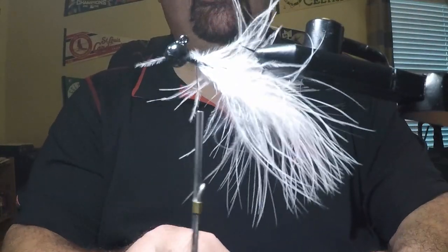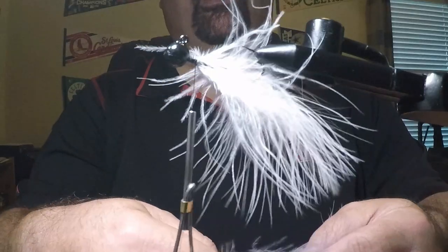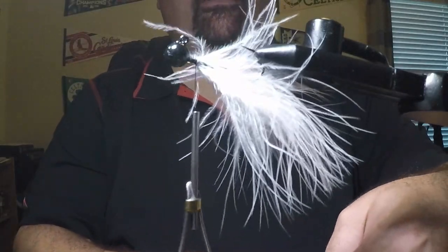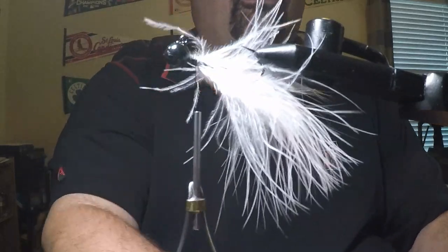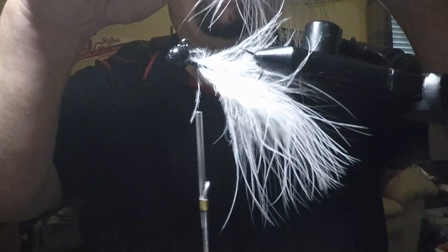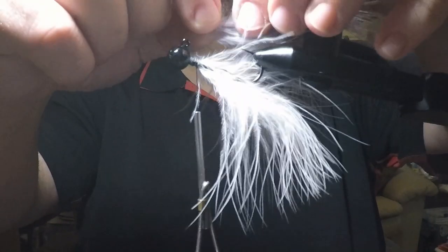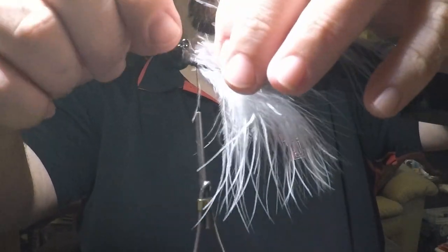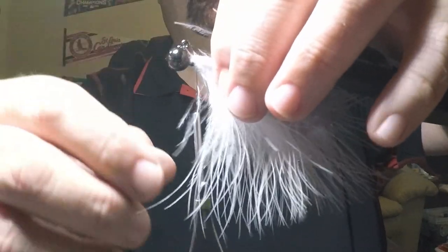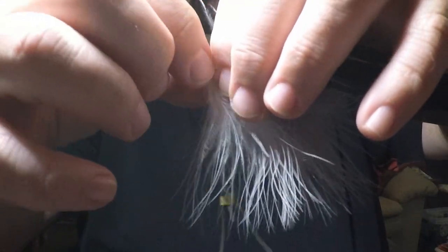Where's my gray? Here's my gray. We're going to snip this here. I know you guys can't see, but that's okay. I'm trying to move kind of quick here because of how the fan is. People are gonna be like, dude, just turn the fan off. Well, I can't, because I'm gonna be sweating my rear end off.